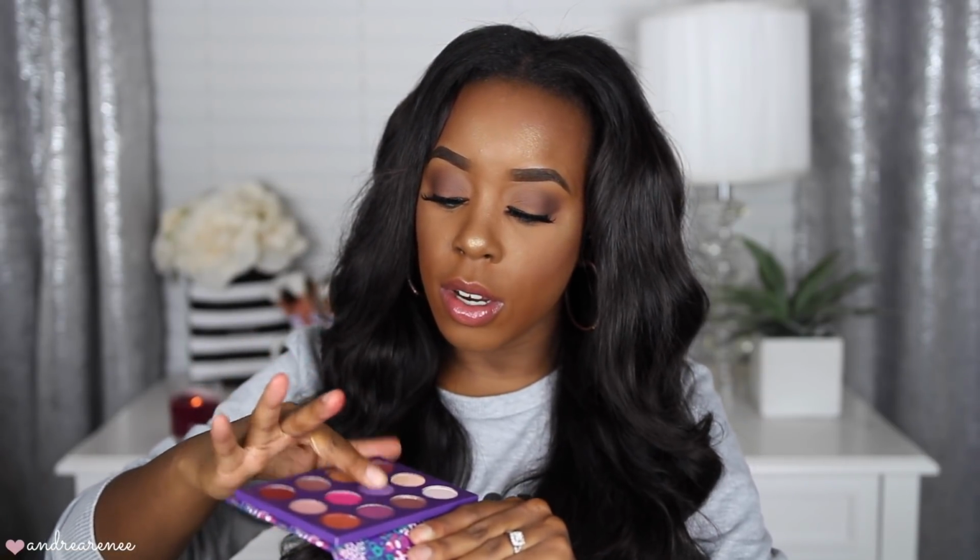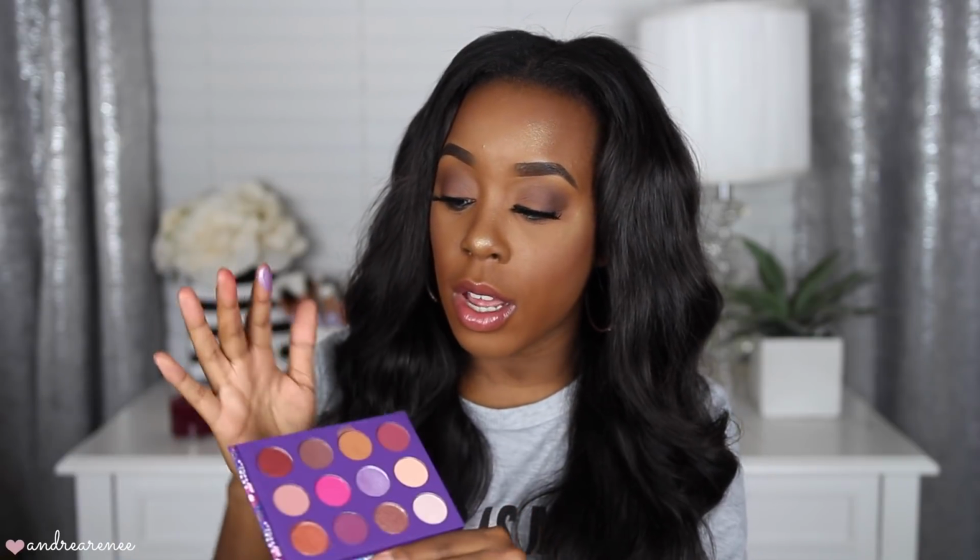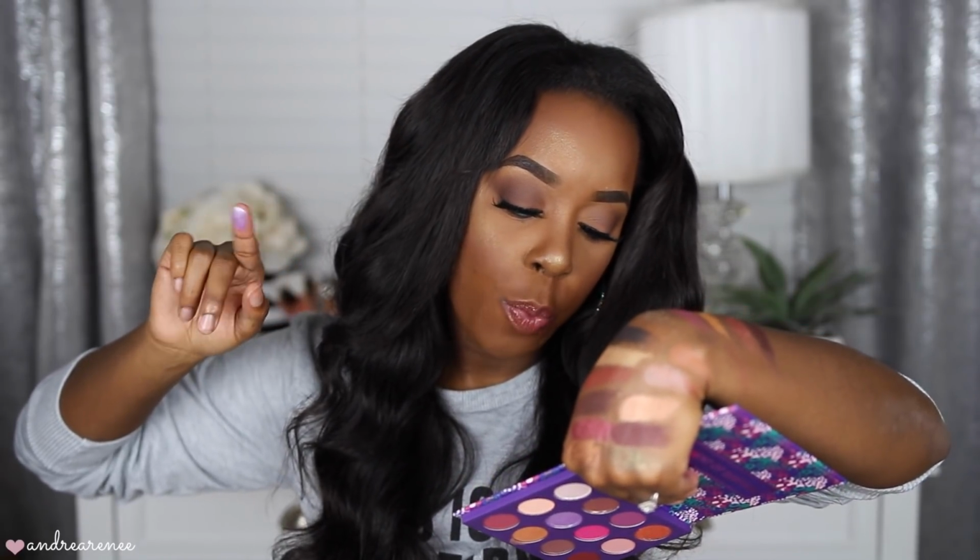Ooh, that's pretty. I don't know if y'all can see that. It looks more orange than it does a mustard color though. Next, I want to swatch this purple right here. It looks like a purple with a blue shift to it. Yeah, these are really loose in the pan. I don't know if these are just stuck in there because they're magnetic or what, but they are super loose. Obviously, they're not glued in there, but this one is in the shade Opulent. This right here looks like the Too Faced Unicorn Tears.